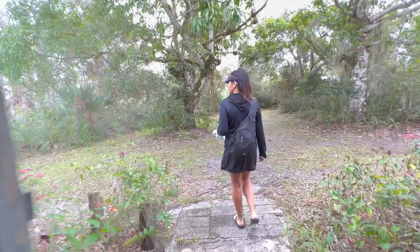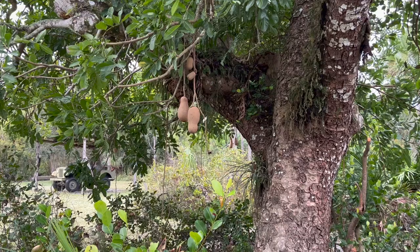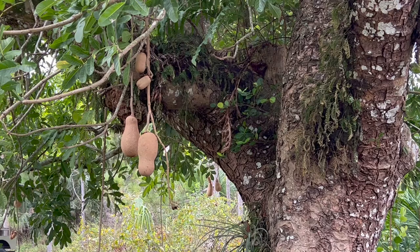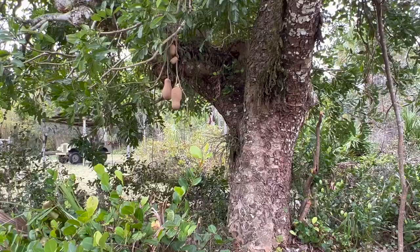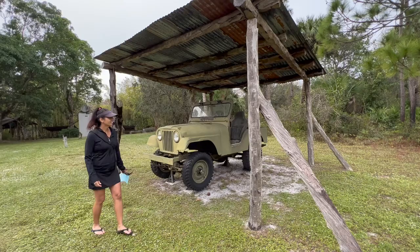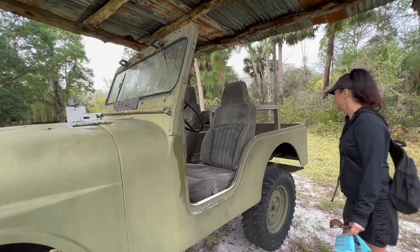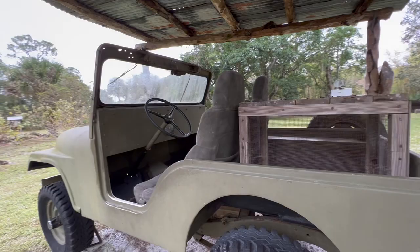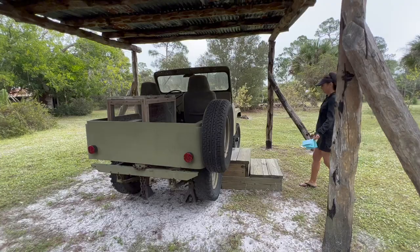I just noticed those gourds hanging from this tree. Even has a nice big air plant on the side. How interesting. Pretty neat. This is the Jeep shelter, so this was Trapper Nelson's Jeep. Pretty nice. It's a little step area, so you can take a look inside.